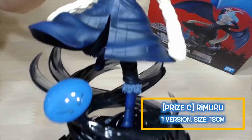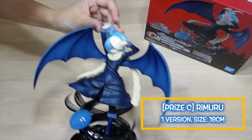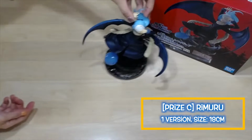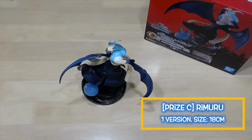It's very well made. I like how the black effects is going to engulf her, and also of course the slime over there looking chill. So yep, that is the price C for you.